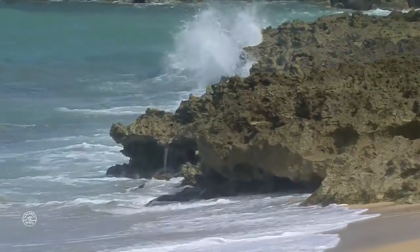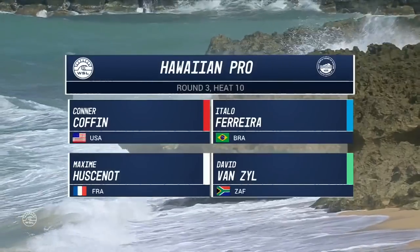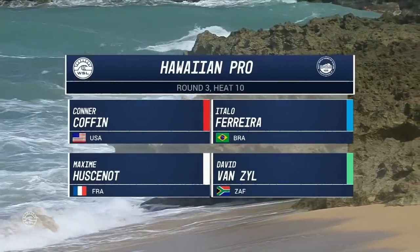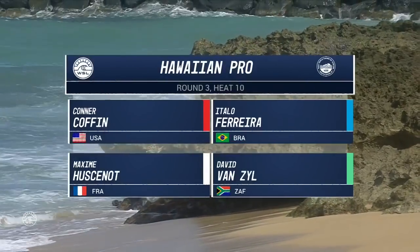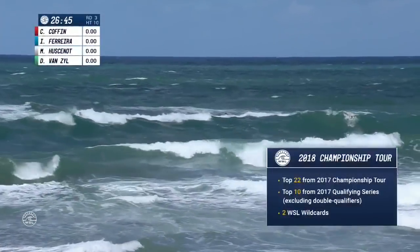Beautiful sights of Hawaii, and we're back at the Hawaiian Pro into heat number 10, round number 3, with Connor Coffin in the red jersey, Italo Ferreira in the blue jersey, Maxime Huscenot in the white jersey, and David Van Zyl in the green jersey, along with Peter Mel for the call. It's up a pretty good number.